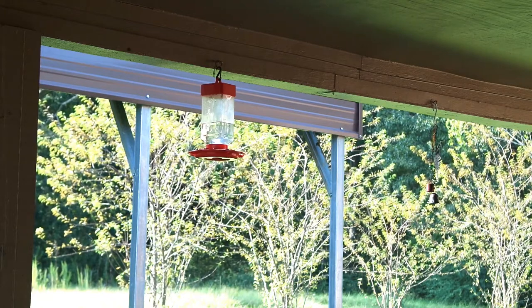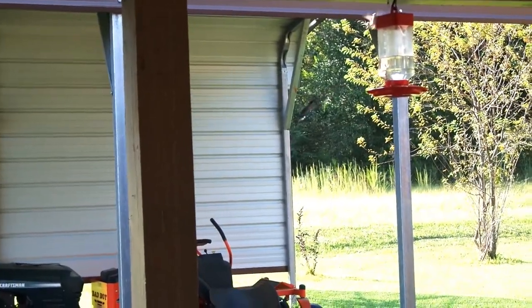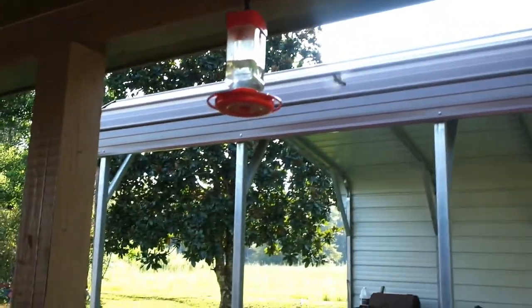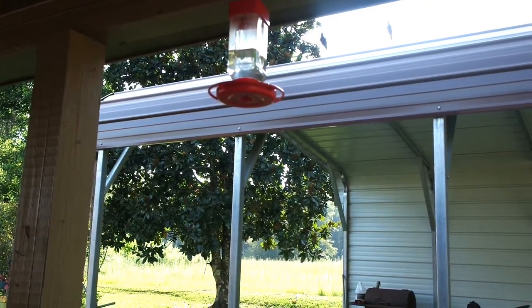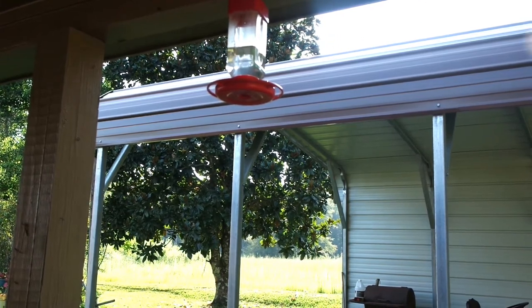Let me see if I can get a closer view of them. Oh my God, it's three of them now. Oh, I wish I could get closer, y'all, but I can't. They are so territorial. Oh my gosh, that is so cool. They must be very young to be coming up on me like this.